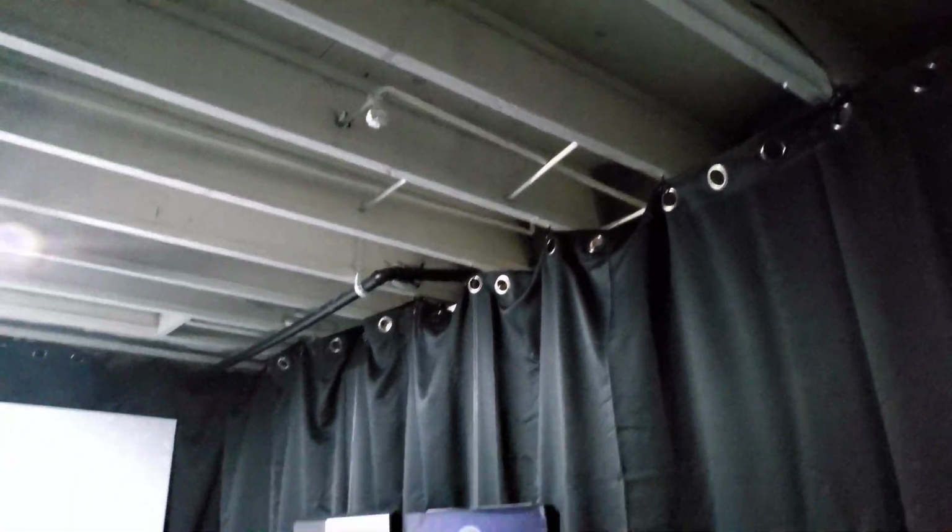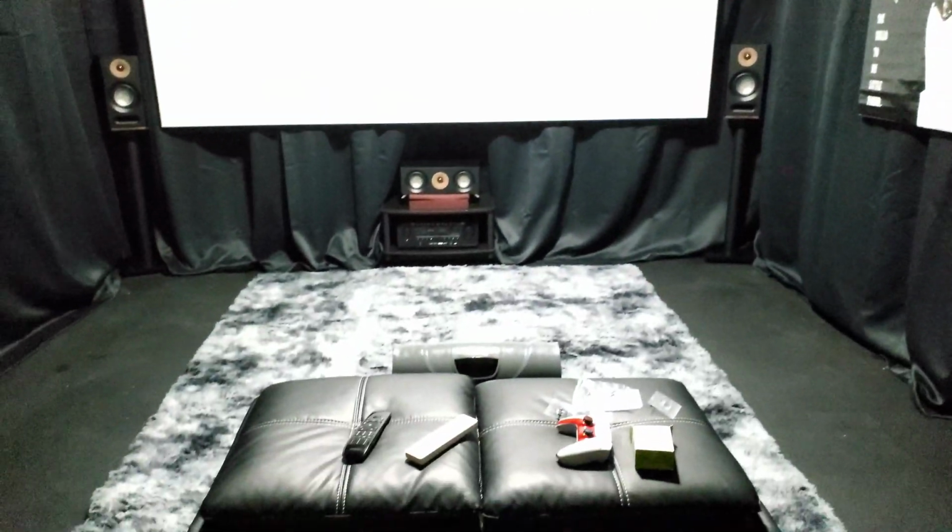It doesn't have to be secured or anything. It's just in there. They don't move. They don't do anything. They don't rattle. I made sure of that. So it's just great. So my system is, and here's my subwoofer over here.